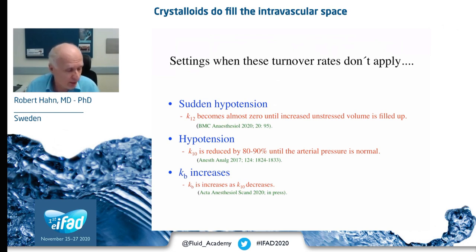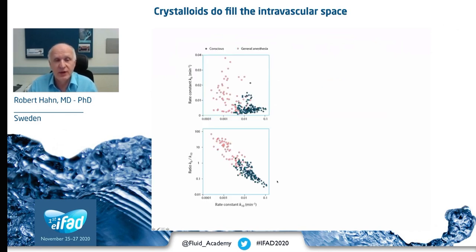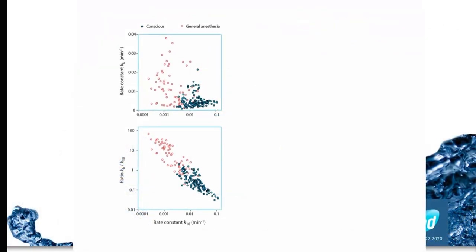The last function I will talk about might be a little more confusing, because I said KB increases when K10 decreases. I've seen this effect for many, many years, but I've not made a point of it until quite recently. There's an article in press that you can turn to. We talked about K12, the filtration, a little about the redistribution, and the urine excretion. We also had another factor called KB, which in volunteer experiments does have a certain value, not very high, but the fluid is leaving the kinetic system, ending up somewhere in the body.